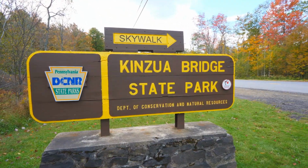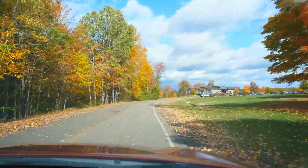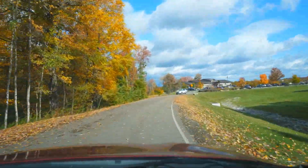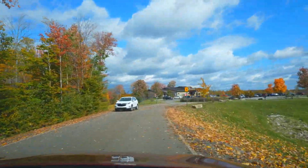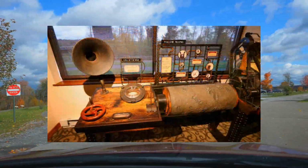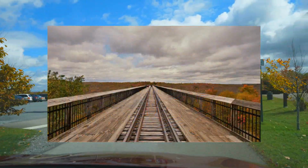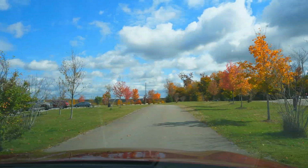We have made it to the Kinzua Bridge State Park. Upon arriving at the park, we were greeted with a beautifully constructed welcome center that features interactive exhibits, models of the railroad, and other unique elements. This has to be one of the most creative welcome centers I have visited in a long time.